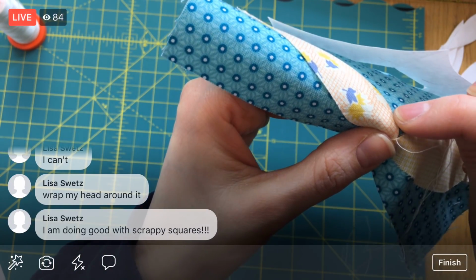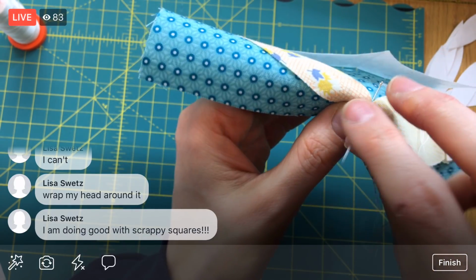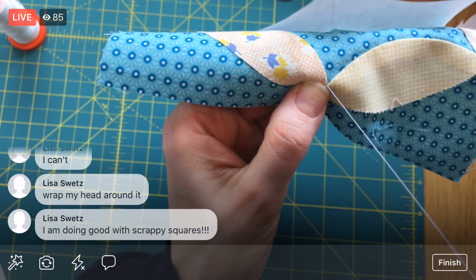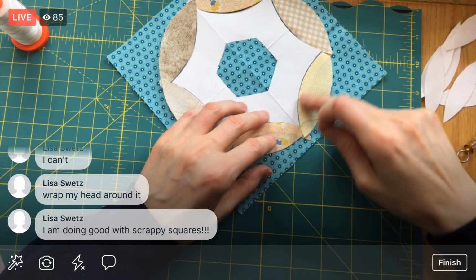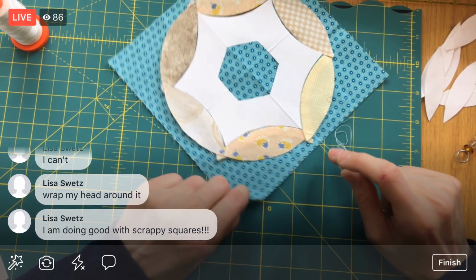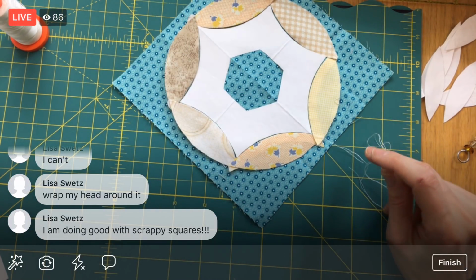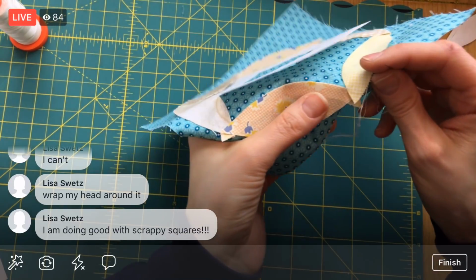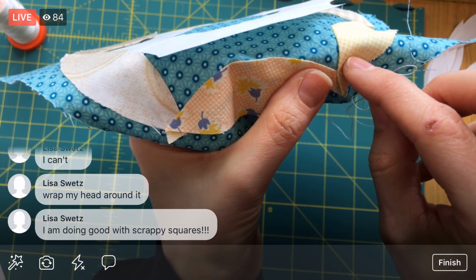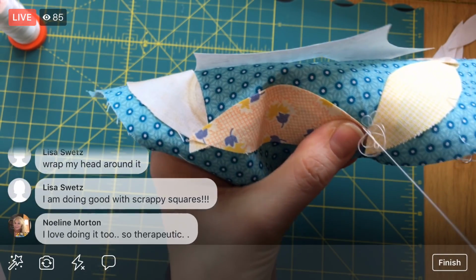All right, I'm just going around this point again. I kind of like going around the points. I feel like it just locks things in place. I want to make sure that those edges stay together. All right, we got these two down, and this is definitely popping off as I go, but that's okay. Next up, we have 4 more to go here. Let's see how far we can get. I would love to be able to get all these stitched on tonight, but we'll see how it goes.